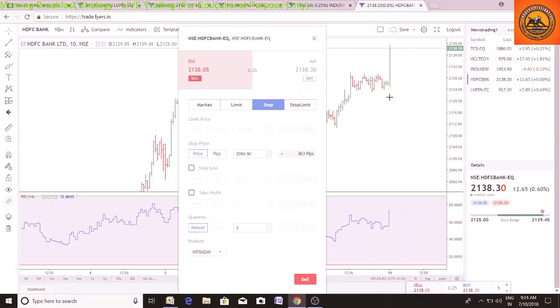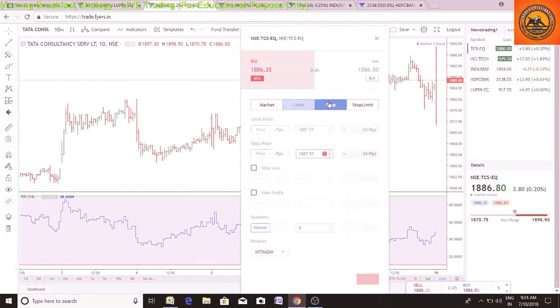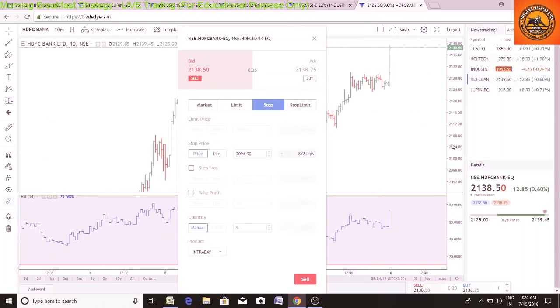Now what we have to do is place an order towards the end. Everywhere you see in the chart, you have to put a stop order. It's going to be a stop intraday order that you are going to place, and you are going to place it towards the end of the first candle.